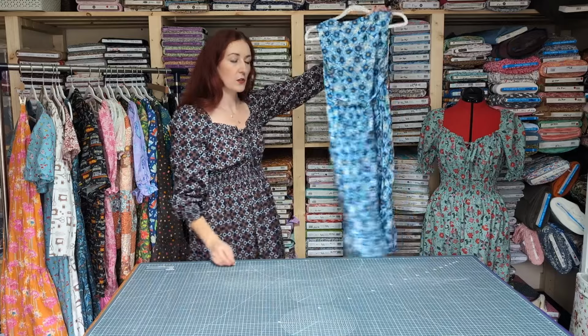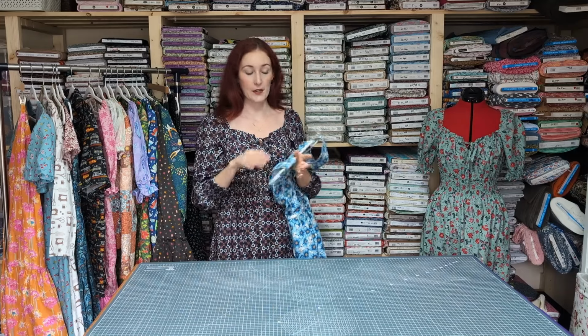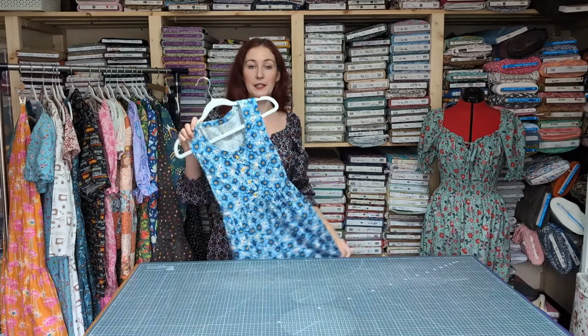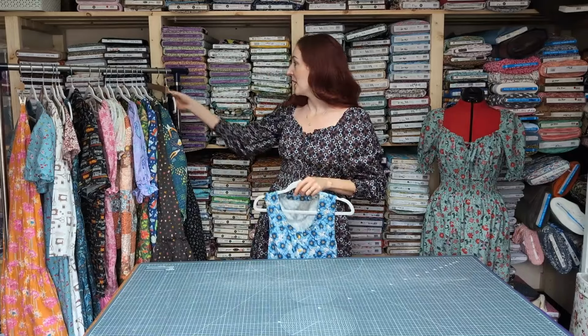When it comes to quilting cotton, it's got such good structure that it's really easy to add pockets to everything. Some fabrics are a bit more floaty, and it's going to ruin the shape of the dress if you add pockets in, but I don't find that with quilting cotton. In fact, I found a few lipsticks and tissues and stuff in the pockets when I was ironing them ready for this video. But I have made 2.